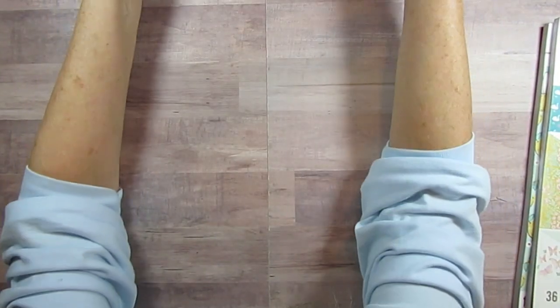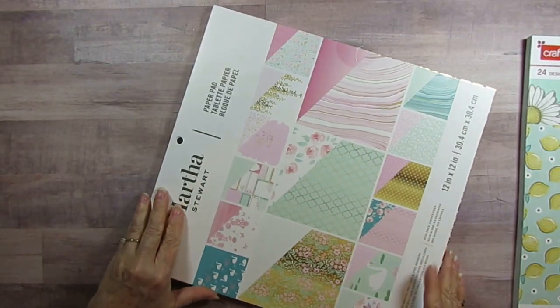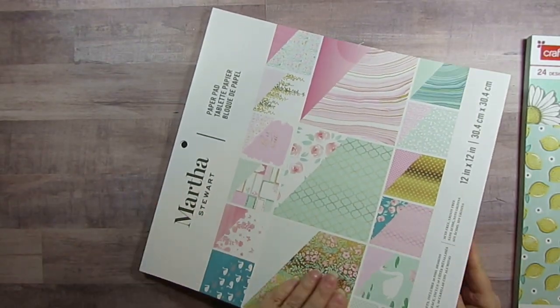And then these ones I can tell you about, because I actually took the whole pad. I said, oh, those are beautiful. You should let me have those. And she said, go ahead.